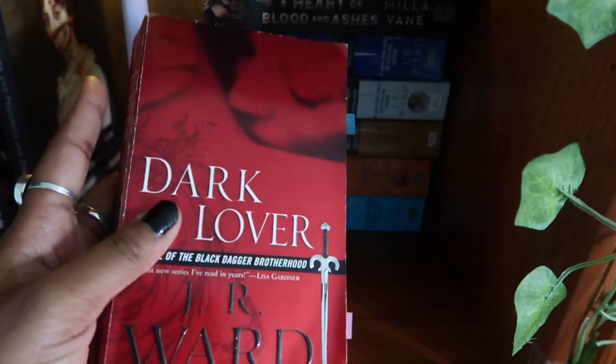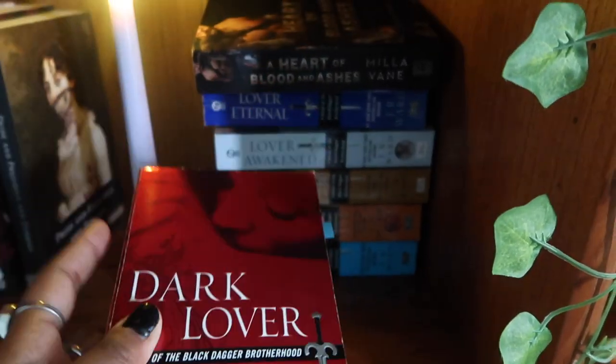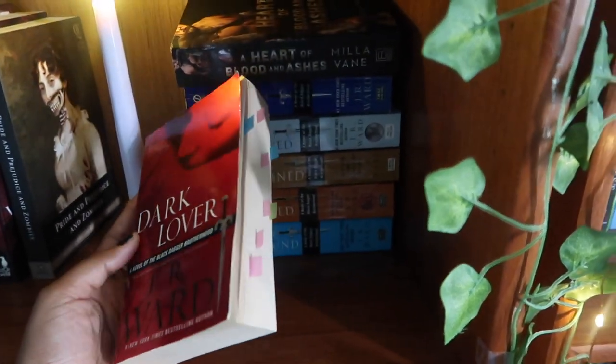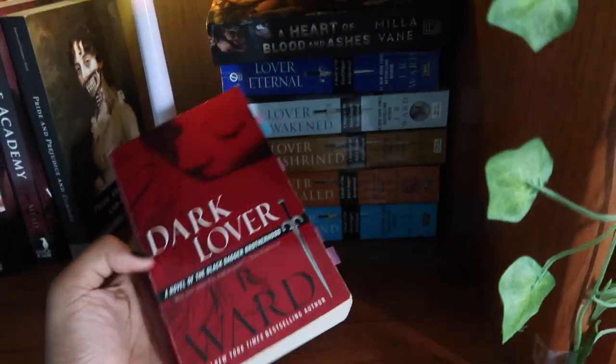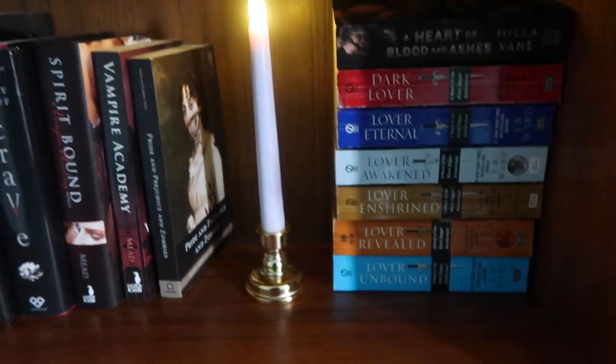When I first started BookTube, I got into them, and they were just such fun, steamy times. And I loved going to my bookstore that has a bunch of secondhand books and scouring the shelves for these. And it was so much fun. I need to continue. I love them.